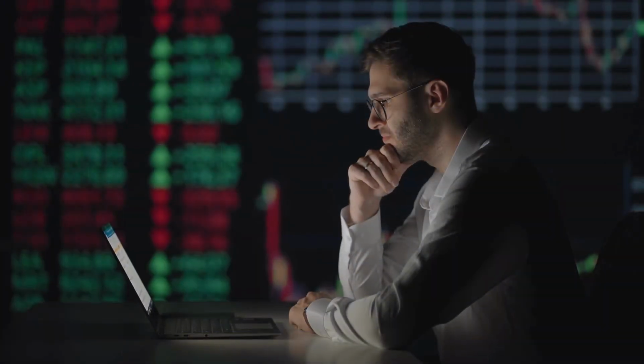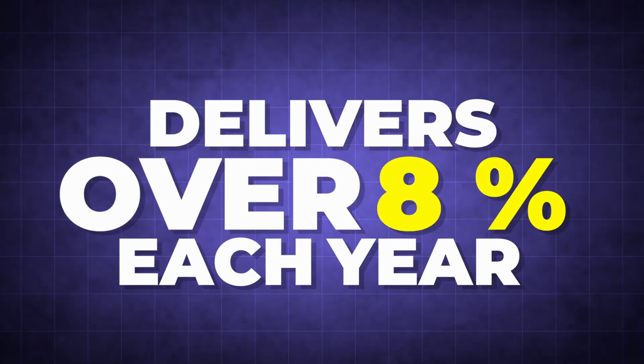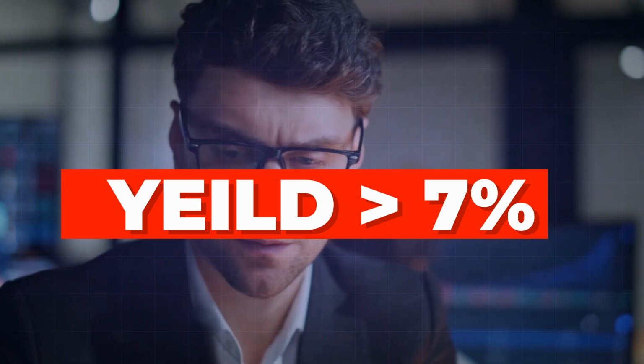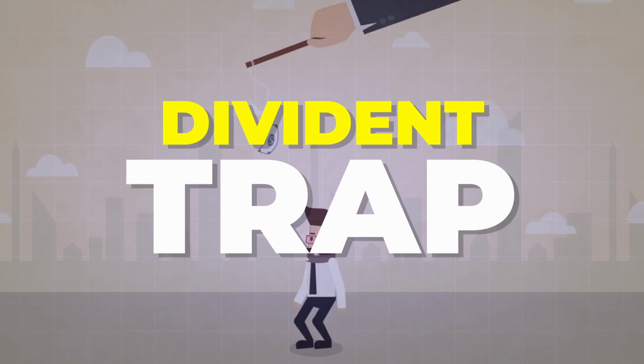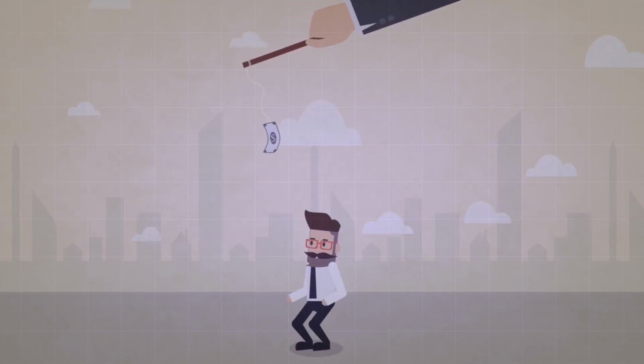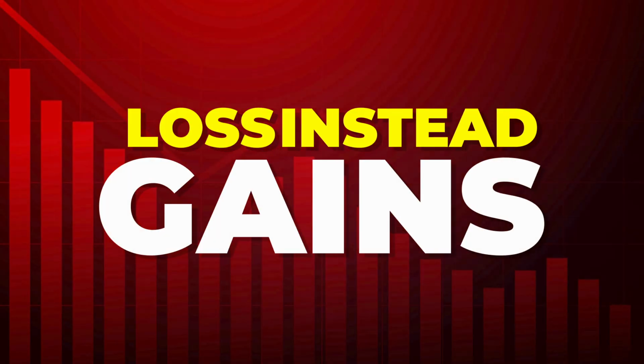There's a significant challenge here. Finding a single stock that consistently delivers over 8% in dividends each year can be tough. In fact, I usually advise against investing in stocks with yields higher than 7%. Why? Because of something called the dividend trap. Many newer stocks lure investors in with eye-catching, high starting yields, but these companies often struggle in the long run, leading to losses instead of gains. But don't worry, I have a solution.